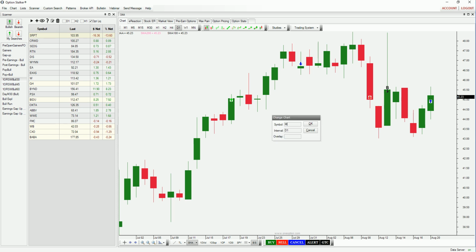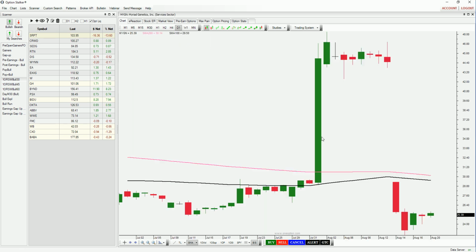I'm going to put up MYGN. We got that one a couple of weeks ago. Look at that move, and we caught it right in here for big gains.